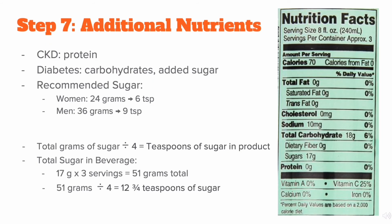Step 7. Consider the additional nutrients. This step is important if you have a health condition such as chronic kidney disease or diabetes, just to name some. Those with CKD will need to pay attention to the protein, sodium, potassium, and phosphorus based on their doctor's recommendations. Those with diabetes may want to pay closer attention to carbohydrates and avoid added sugars.